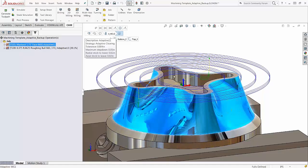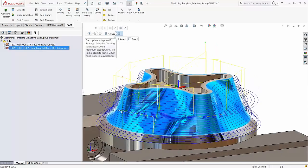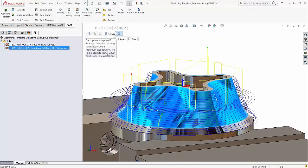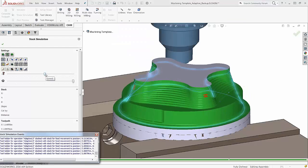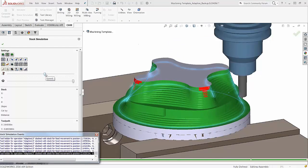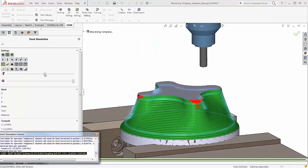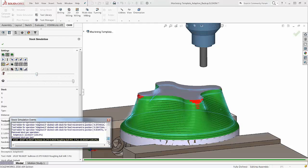Okay, it gave me the adaptive face on that new geometry. It raised the part up and recalculated. Now I have a higher part. But if I take a look at this, I'm going to simulate real quick. I'm going to go to stock simulation and let it play through. You'll see, as it goes through, there's places right here where you can see my tool holder hitting on the edge. I want to slow that down, but I'm getting feedback right here that we're hitting right on the holder.